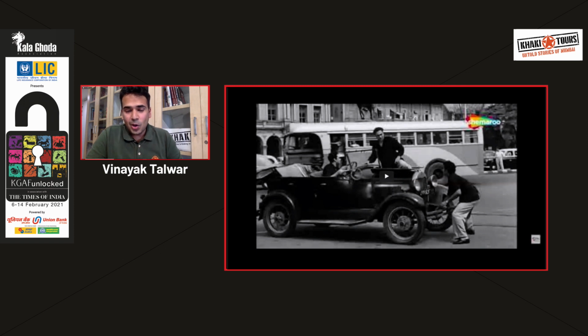So if you look beyond the famous stars that are fixing the car over there, you will notice the Kala Ghoda statue. The old one is still very much present. This is, of course, around the 1950s. And this is the starting of the movie Chalti Ka Naam Gaadi.